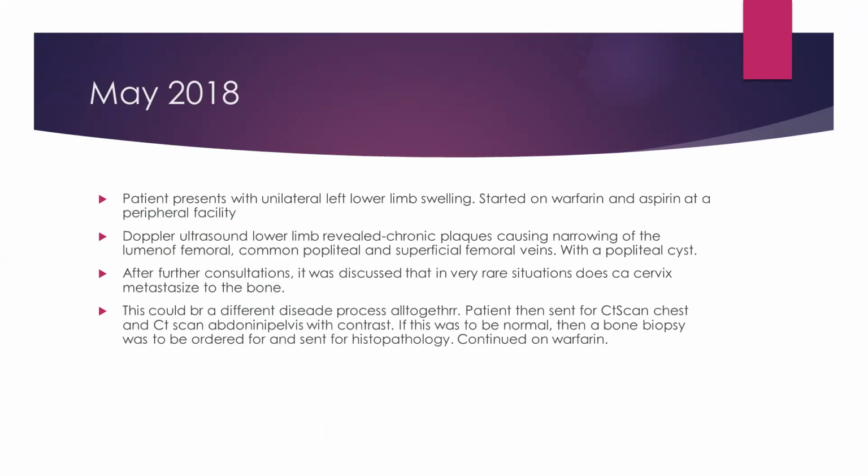I think that's the same one that we've had before. The next slide. In May 2018, the patient presented with unilateral lower limb swelling and was started on warfarin and aspirin at a peripheral facility. A Doppler ultrasound was ordered and showed features of chronic plaques causing narrowing of the lumen of the femoral, common popliteal and superficial femoral vein with a popliteal cyst. After further consultation, it was discussed that in very rare situations does cancer of the cervix metastasize to the bone, so this could actually be a different disease pathology altogether. So this patient was asked to go for a CT scan of the chest and a CT scan of the abdomen and pelvis with contrast. This was to get histopathology to see if this was another disease pathology. On the warfarin and the aspirin, the patient was just continued on the warfarin.